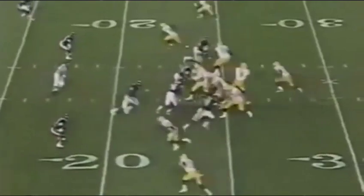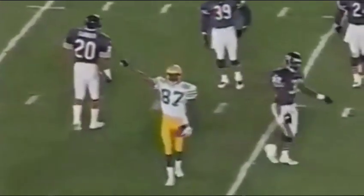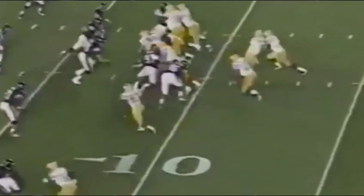Four receivers in the game. Terry Mickens is the fourth wideout. And it's caught at the 9-yard line by Robert Brooks. So far converts on 3rd and 9 and keeps this drive, which has now consumed 4.5 minutes, going. And it's into the game. It's 1st and goal after that 14-yard pickup.